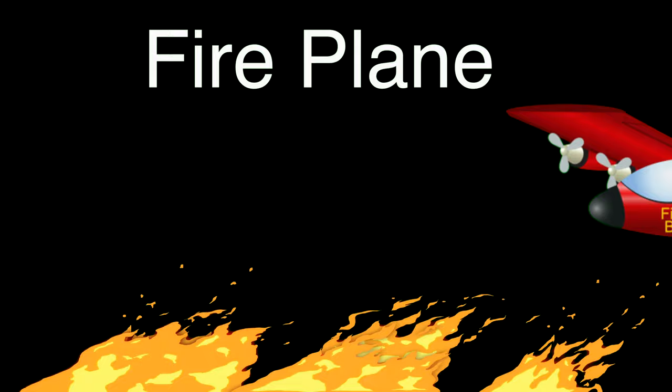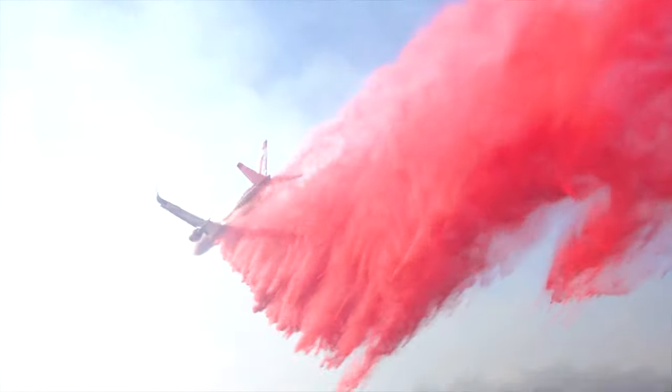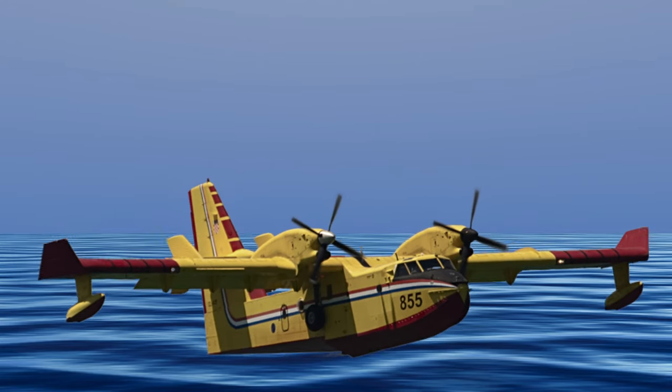As for the fire plane, they have big tanks that drop water all over the fire. That's why they're called water bombers. The fire planes also drop fire retardant too. Some fire planes can go really low to scoop up water.